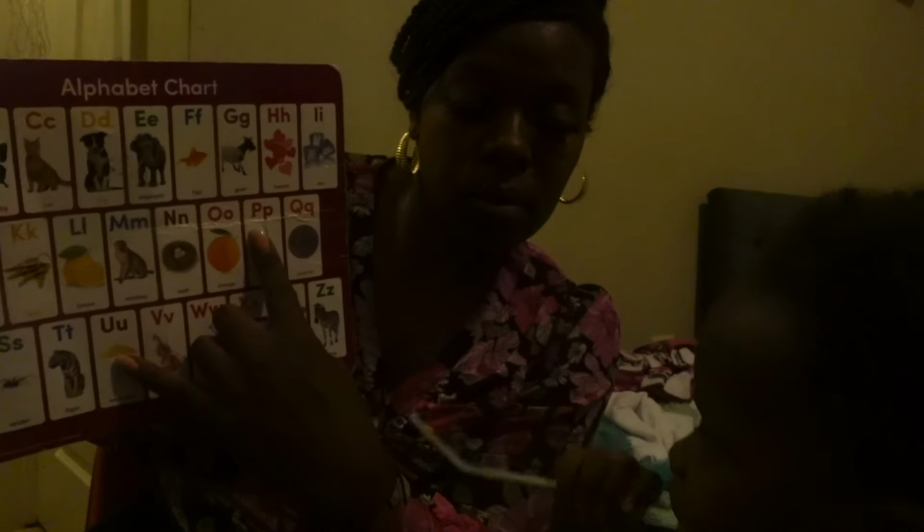What's this one? I know. It's M. Good. What's this one? That is a nest. Good. That's an N for nest. N for nest. You did that one. What's this one? Chicken. No, this one here. Say P. That's P. That's close because it's like a backwards Q.